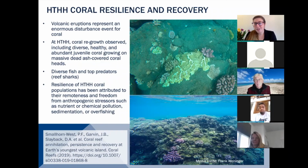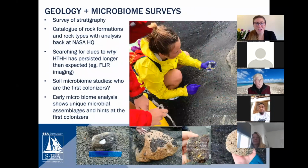Our geologic survey on HTHH was largely exploratory. We took photos of rock types and layering of sediment and ash, and we cataloged various rock types and their GPS locations. We sent some rock samples back to our friends at NASA, who will be analyzing them further. We also took some sediment samples and sent them to our collaborator, Nick Dragon, at CU Boulder. Nick has been running some high throughput genetic sequencing to explore microbial communities across the island. He's also a former SEA assistant scientist. His findings will shed light on some of the pathways of microbial colonization on Earth and in volcanic environments.